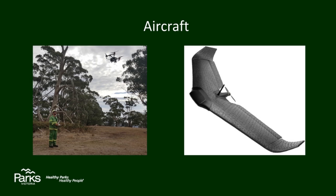So Parks Victoria has a fleet of both fixed and rotary winged aircraft. That's Rich on the left flying a DJI Inspire 2, I think that one is. Parks has decided to, in the main, run with DJI equipment, and depending on what the actual task is, we will vary the payload.